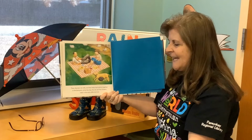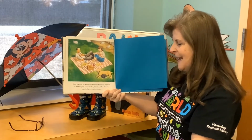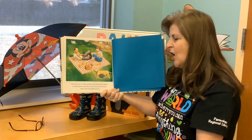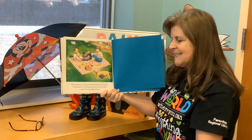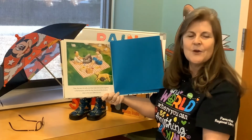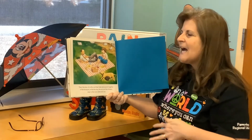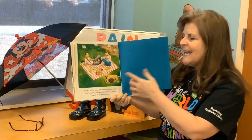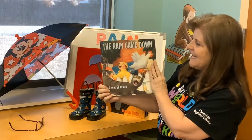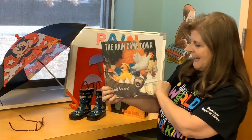Then the man, his wife, and their baby had a picnic together in the backyard while the dog, the cat, and the chickens slept in the warm afternoon. So even though it was raining, the rain stopped and it became a beautiful day that they could all go out and have fun. That was the end of The Rain Came Down.